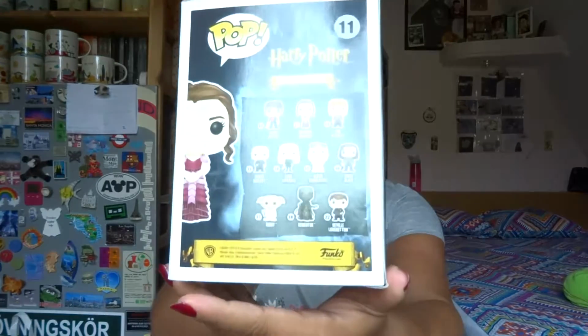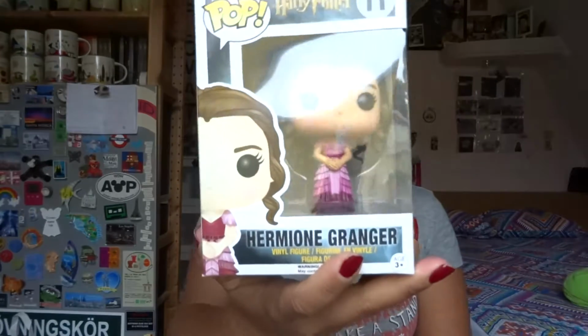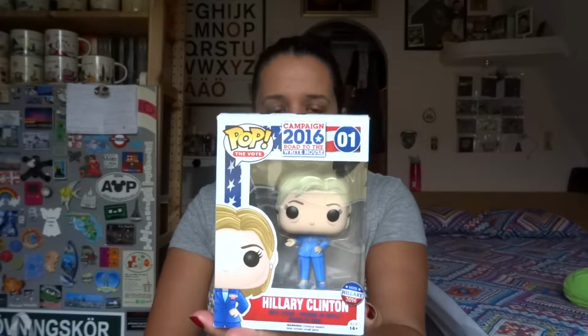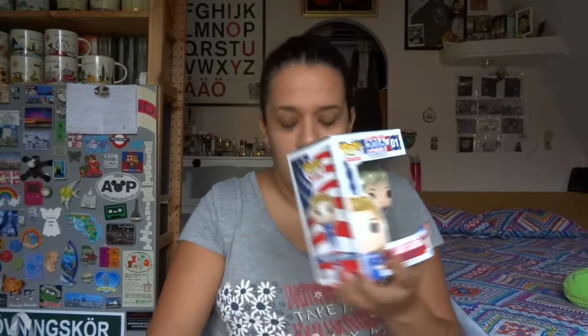I bought this Hermione Granger from the Harry Potter series, and in the back you can see the other characters. I bought the Hermione Granger from when she's going to the ball, in the Goblet of Fire, I think, with her very pink beautiful dress. And I also bought Hillary Clinton. In the store you can only choose between Hillary Clinton and Donald Trump. They didn't have Bernie Sanders. Those are the 3 of them that you can buy. And obviously I support Hillary and not Trump.